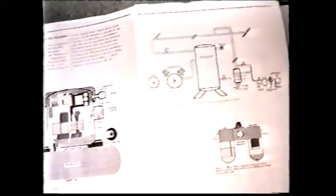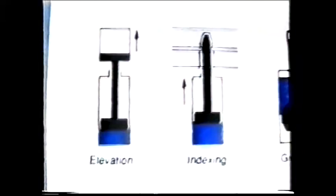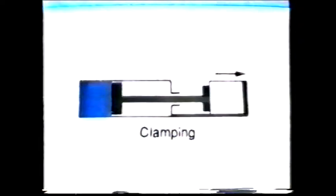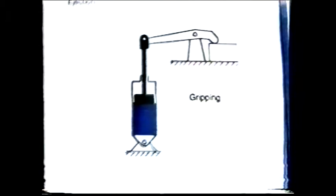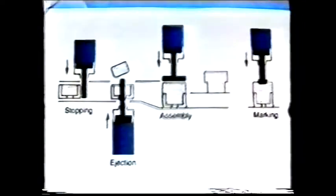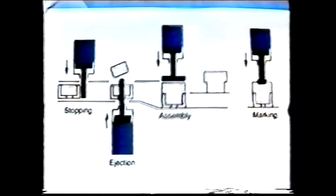Next, we see the products which use the compressed air, the first being pneumatic cylinders. These provide linear motion, which is used on pneumatic machines for elevation and indexing, gripping and forming, transfer, clamping, lever gripping, pivoting, rotation using the rack and pinion method, and for many other functions in manufacturing and assembly.